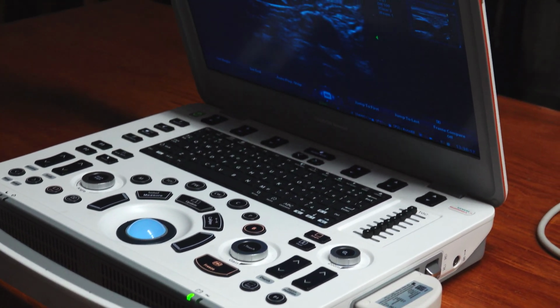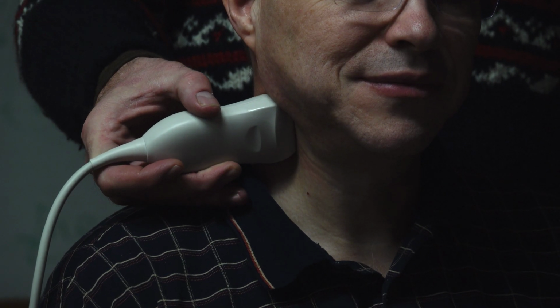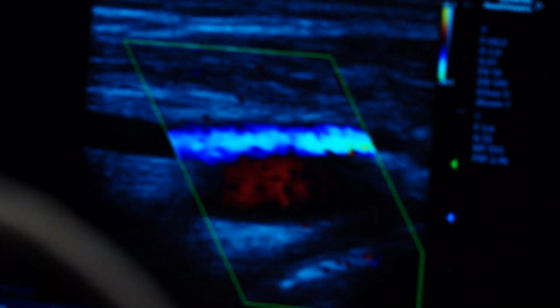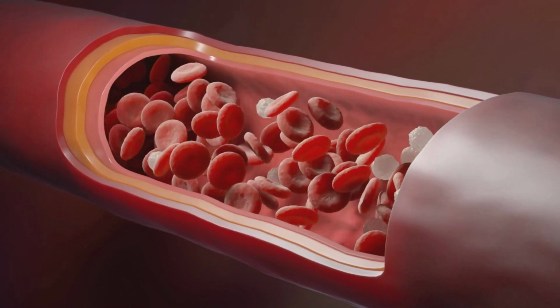Vasolabs has been delivering just such a test through physicians and clinics for years. A test with measurements absolutely essential for any thorough heart attack and stroke prevention program. The test is called Carotid Intima Media Thickness Screening, or CIMT. The intima and media are two layers in the arterial wall. CIMT measures how thick those layers are.